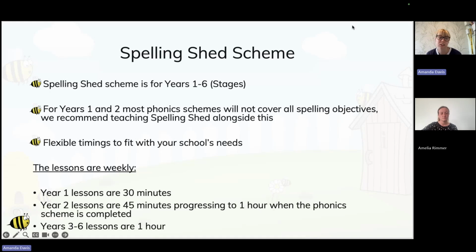The lessons are, for year 1, 30 minutes a week, year 2 beginning with 45 minutes and then progressing on to 1 hour later in the year, and years 3 to 6 are 1 hour a week, but it is completely flexible. It doesn't have to be taught in one 1 hour block.